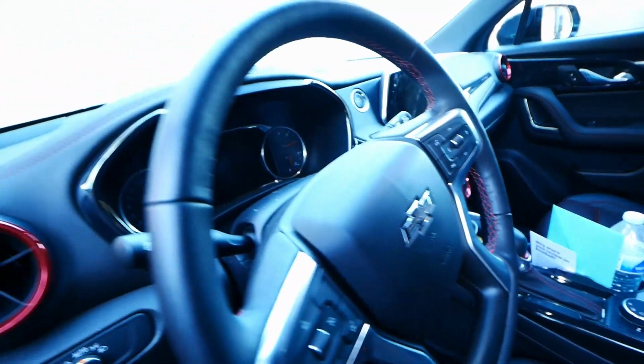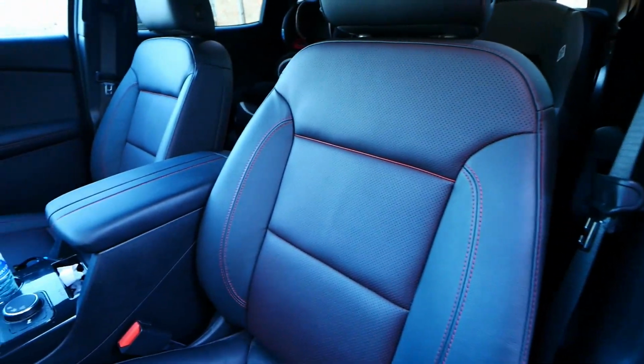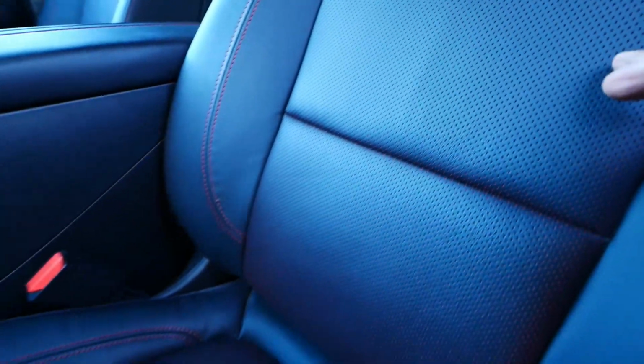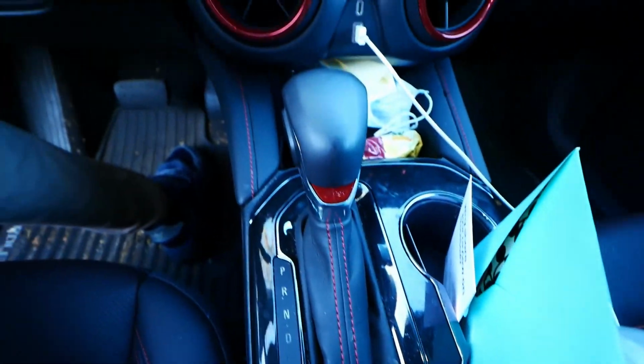This interior is so similar to the Camaro, but these seats are definitely different. I'm not sure if it'll pick up on the camera, but these are black seats with red stitching, and in the perforations in the seat, it's red on the inside. So yeah, you can see it right here. I think that's a cool touch. The steering wheel has the red stitching as well, and the gear selector.